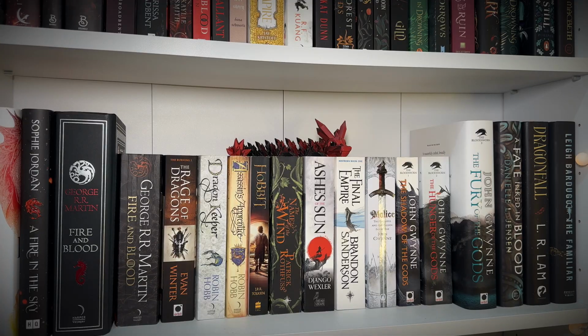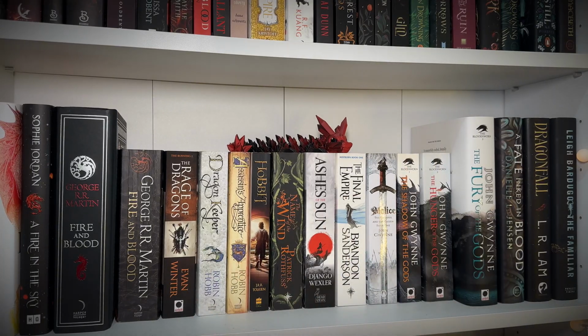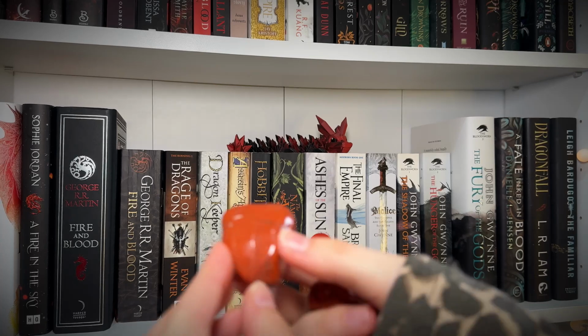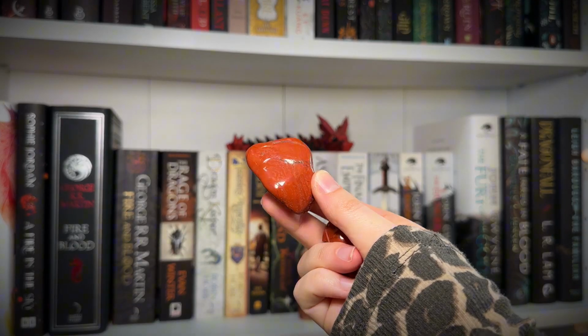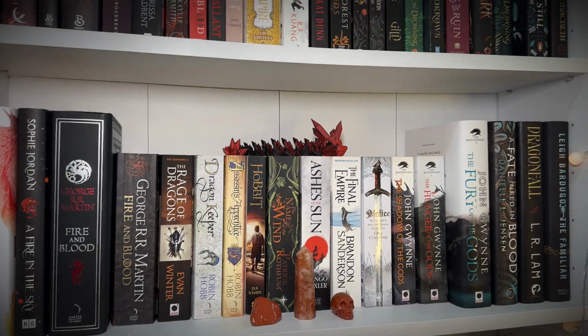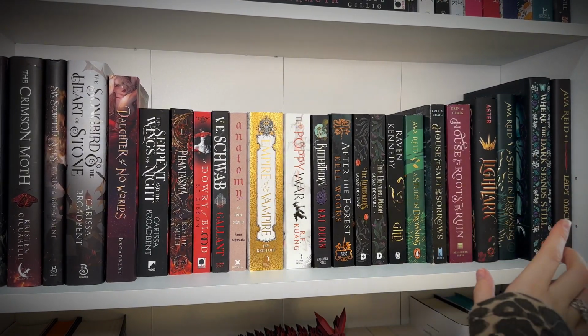Then we're going to match the crystals to the vibe of the book. So I've got fire quartz, I've got a red jasper skull as well. Also got a red jasper pebble. They can go there. I'm going to move on to the next one because this is my romantasy, kind of gothic shelf.